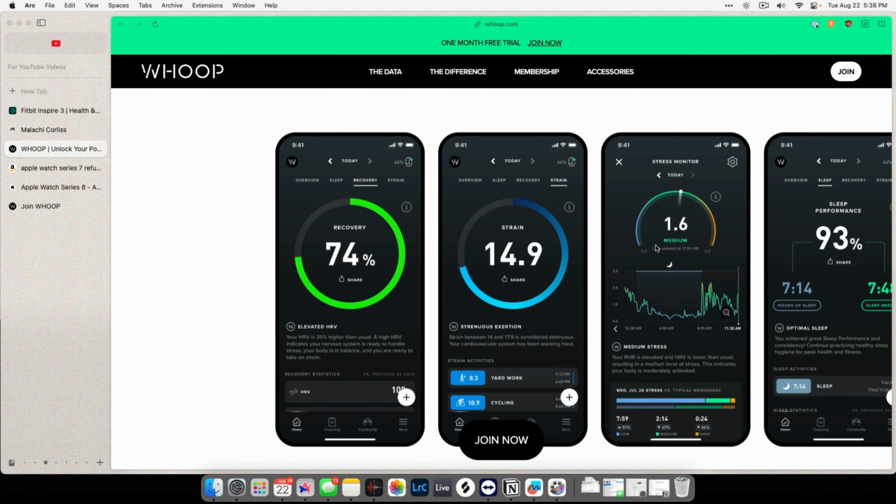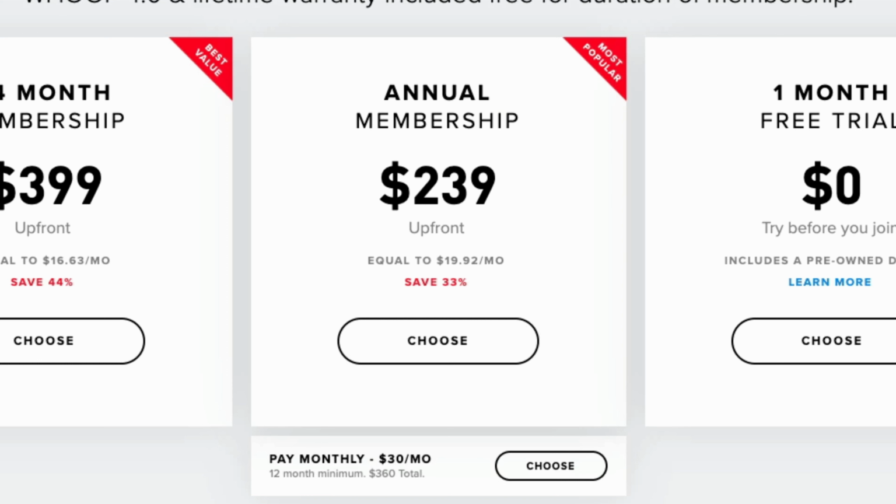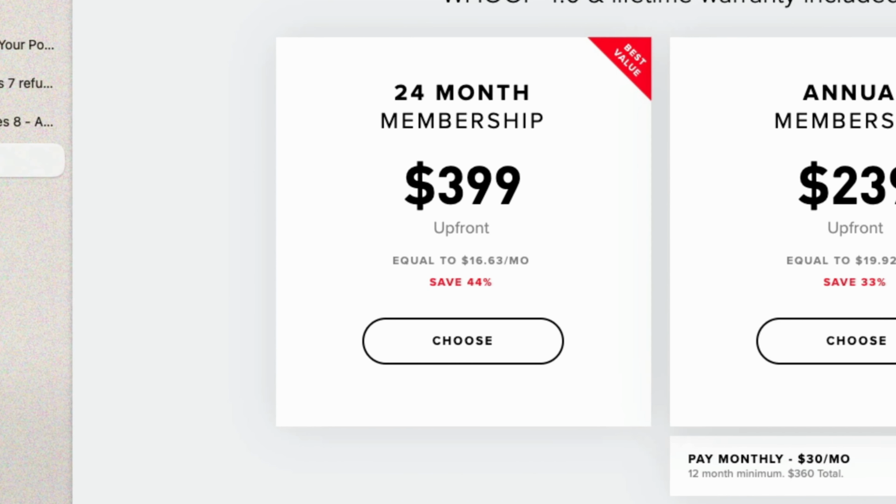However, I actually moved away from the Whoop because it was just too expensive. If you look at their membership plan, over a year, you might pay $240 if you sign up for a full year in advance. But over 2 years, you could pay $400. That's a lot of money for a device. And I'm not saying it's a bad device, but it just wasn't for me.